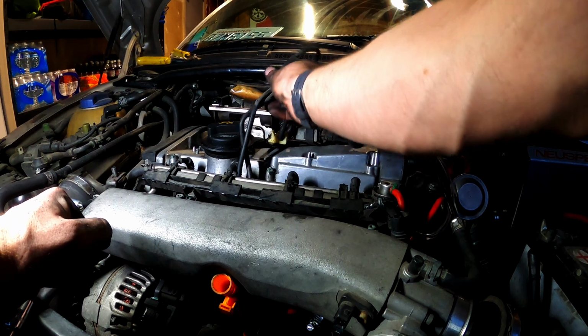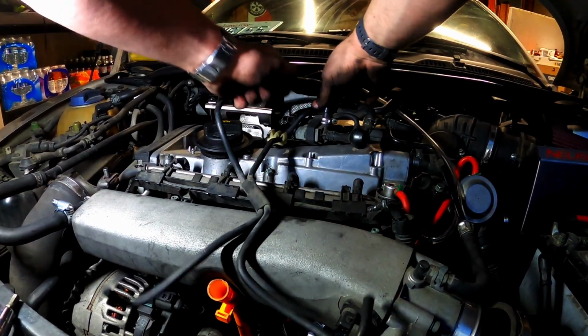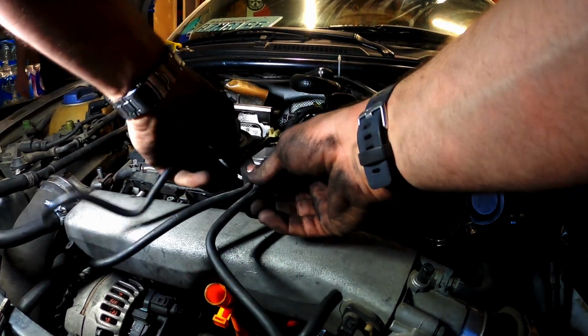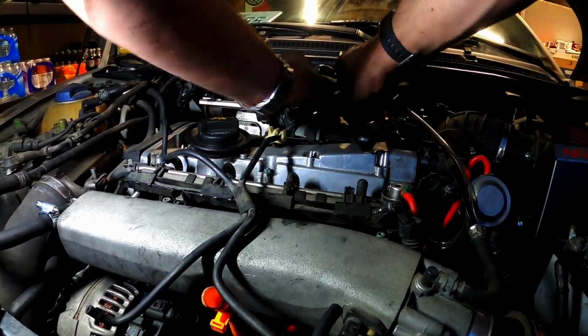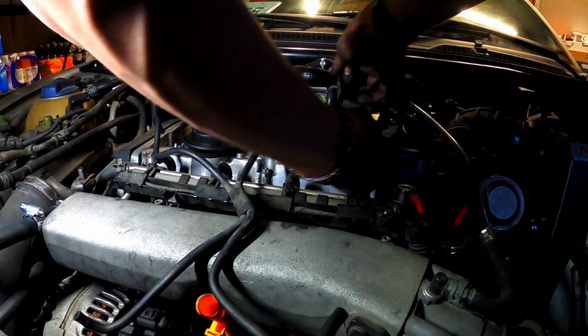Next, I want to replace 2 of the lines connecting to the N249 system. These ones aren't nearly as bad as the ones we replaced last week, but these hoses still had a few cracks in them. Now, a job like this may look overwhelming, but if you go step by step and make sure you map out in your mind which vacuum lines go where, it's actually pretty straightforward.